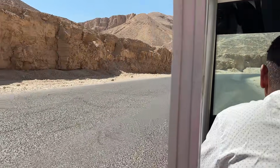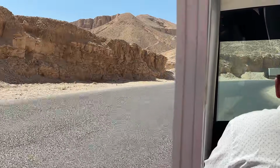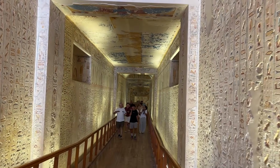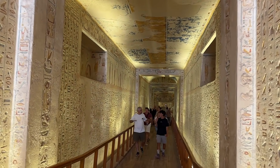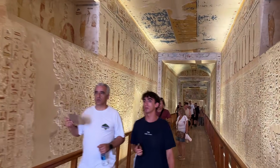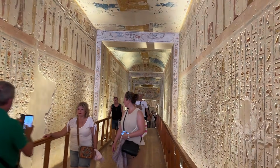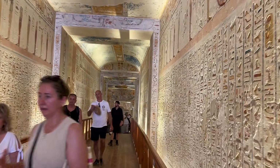Taking the free little transport up to our first tomb. Valley of the Kings. This is the tomb of Ramses IV. And I can't use a flash, but I can have my gimbal. Yay.